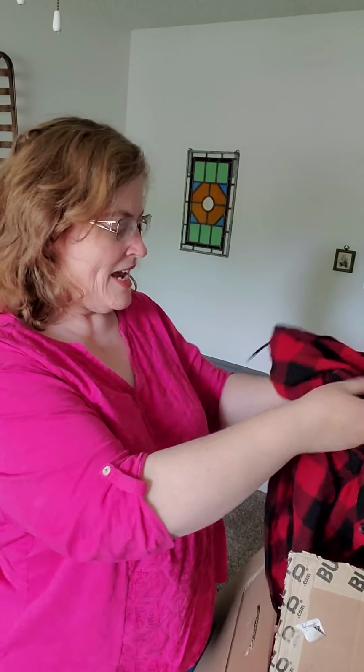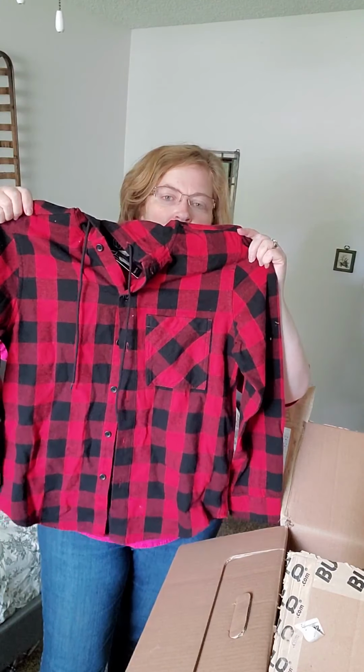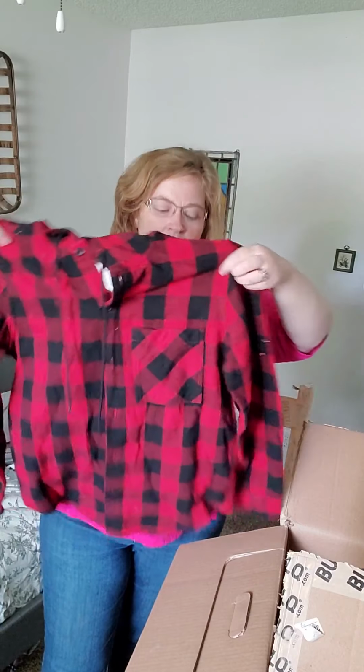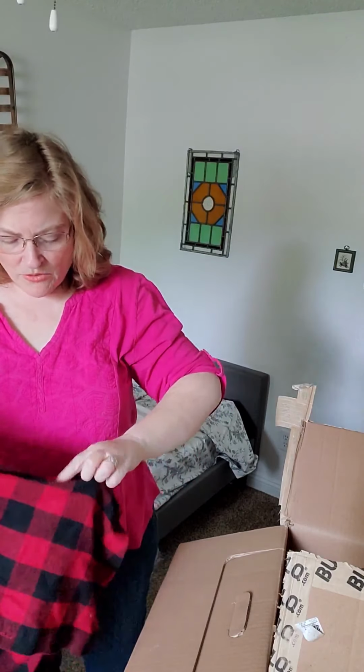Kind of like this. It's kind of the same like this. Ooh, this is nice. Flannel. Ooh, that's nice. It's a hoodie. Ooh, very nice. Look at that. There, you can see that. Little ties and a little pocket. I wonder if there's pockets down here. That'd be so cool if there were pockets. That's okay. No pockets. That's okay.